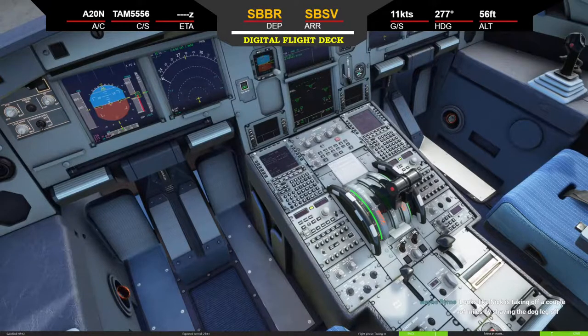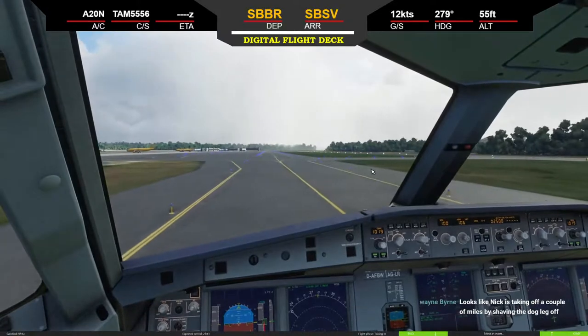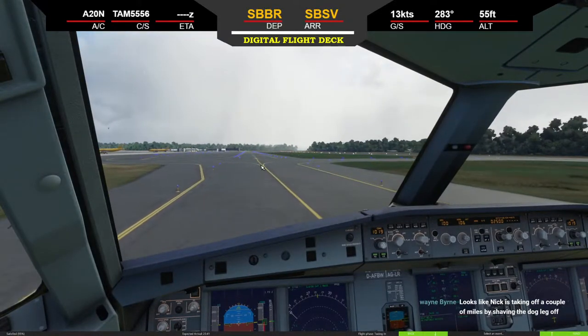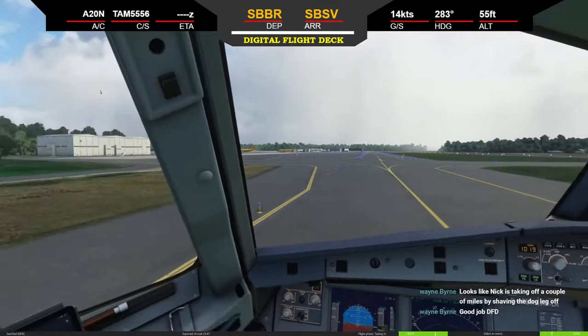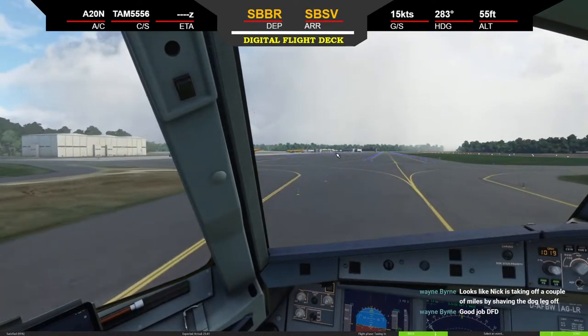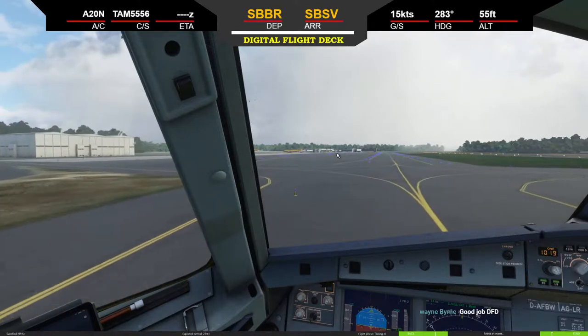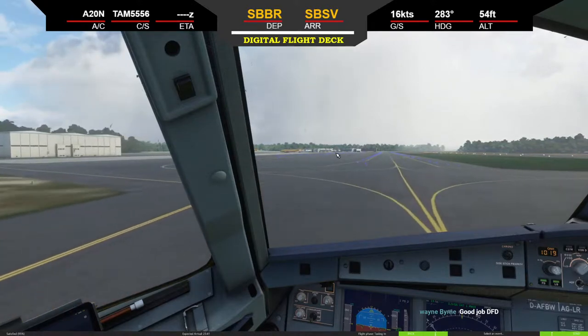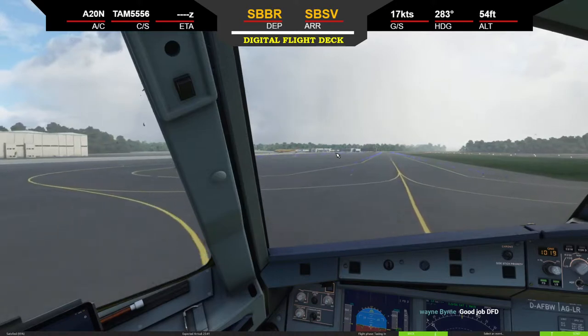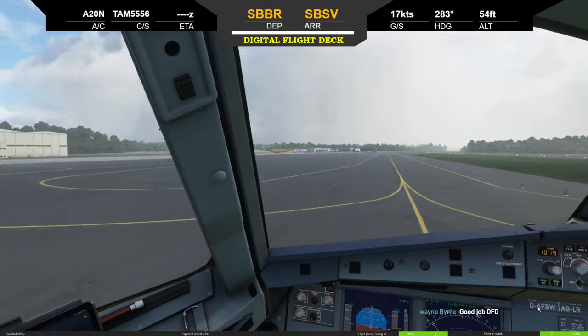So you off, you off, and you off. So we're going to taxi down to the main passenger terminal, which is in the far end there. Thank you, Wayne. Salvador traffic, TAM 5556, taxiing from runway 10 via Alpha to apron 1 at the terminal. I think I see Nick off in the distance there, his lights.